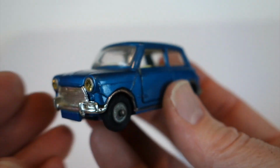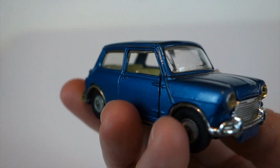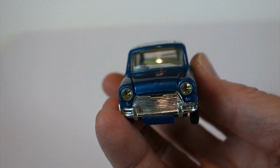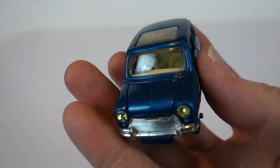But I paid a huge sum for this car, $29. Yep, 29 bucks for this little guy. But I thought that was a pretty good deal because he was in such good shape, and these are kind of tough to find too. Really like the Mini Coopers.